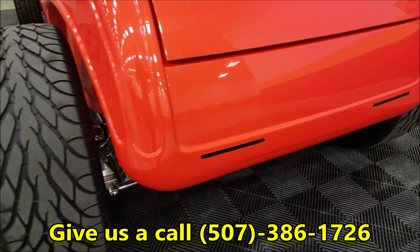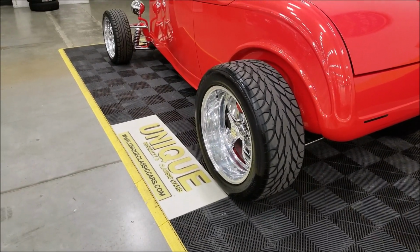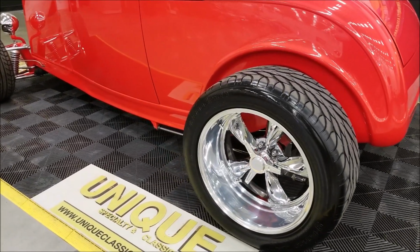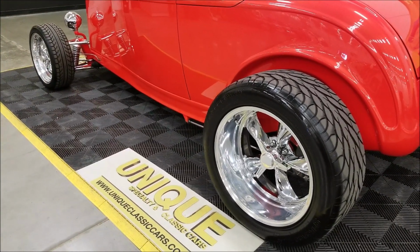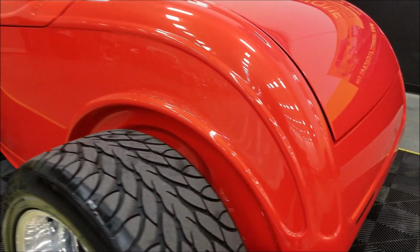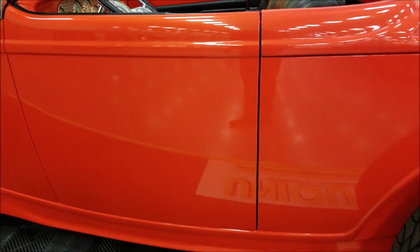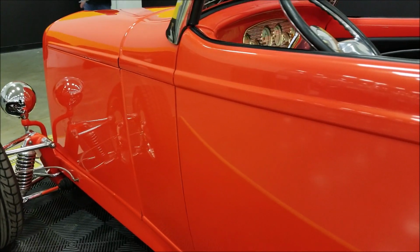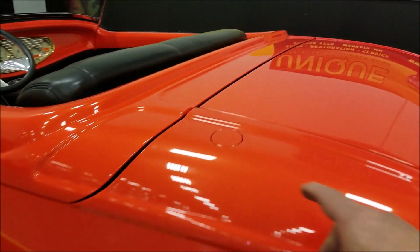French tin taillights. These are American Racing wheels, by the way. 20 inches in the rear and 17s in the front. BF Goodrich tires in the back, and I believe it was Michelins up front. But you can see how just nice and finished off this is. Again, evenly. Take a look at how that door gap is and how even that is. Straight body panels. Beautiful paint on it. Gas filler hole right here.